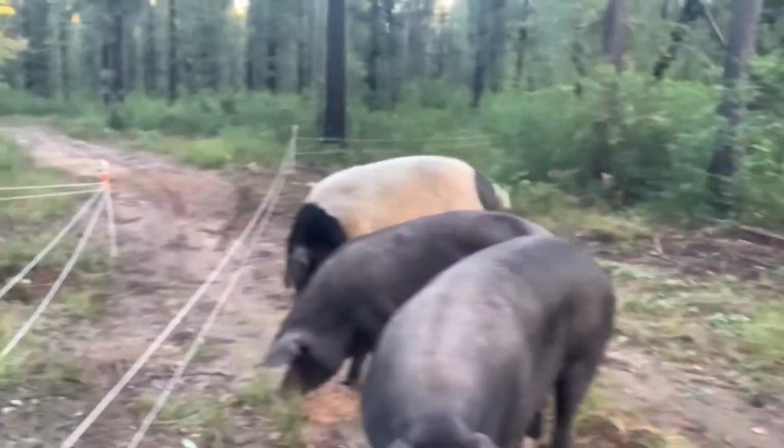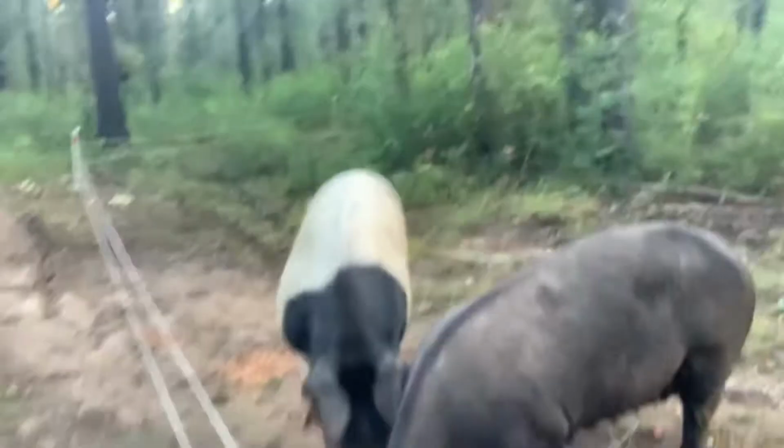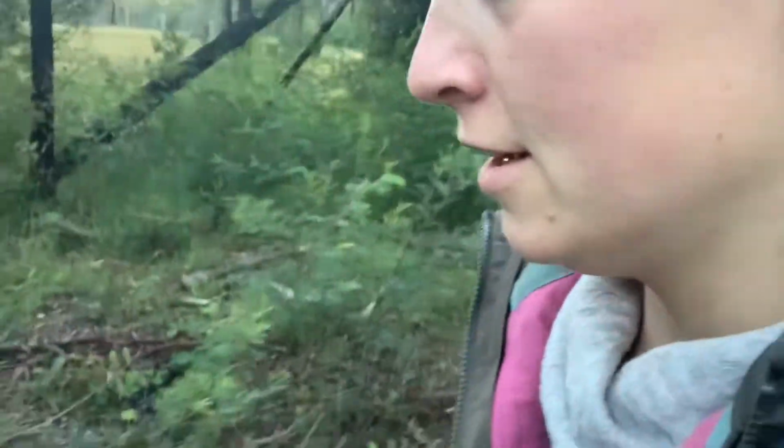It's a new one. That's 3 days. 3 days in that paddock. This one here goes through a bit of bush, so just gotta make sure it's really secure. When they knock down the trees, they knock them onto the fence.